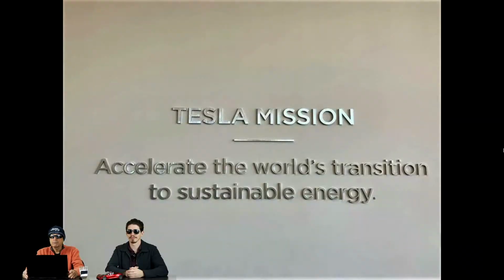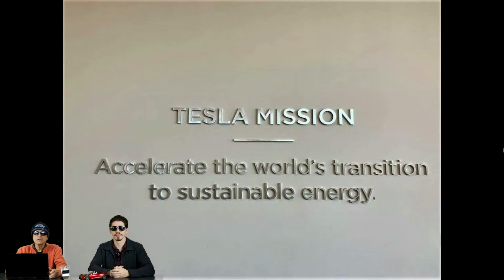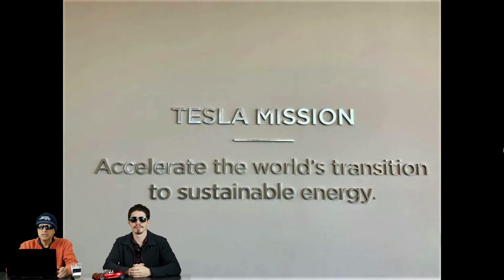So can we throw another image up there? It's the Tesla mission image. When my son and I went up, we were invited to Fremont a few years ago to talk to their procurement team and engineering team. And what we found fascinating was that in the lobby, they have this sign up with a clear definition of what the Tesla mission is: to accelerate the world's transition to sustainable energy. Very cool mission, and it's definitely needed at this point. And it's our planet also.